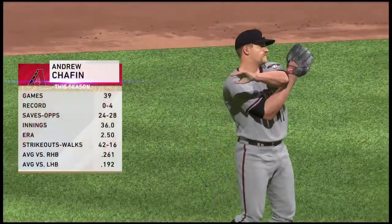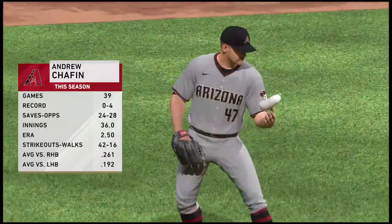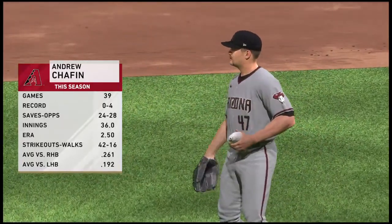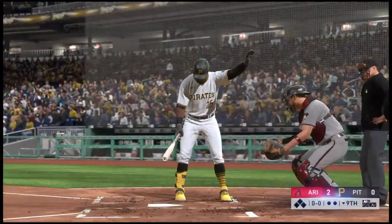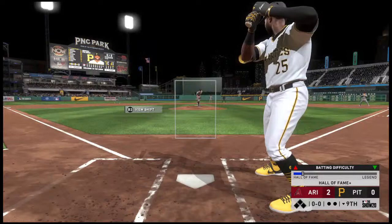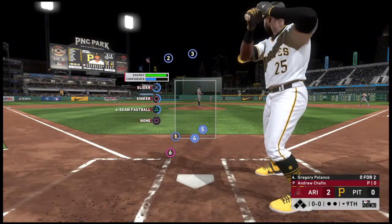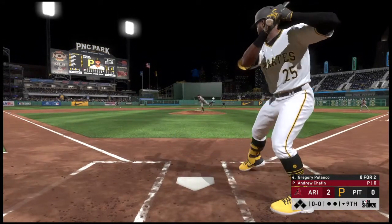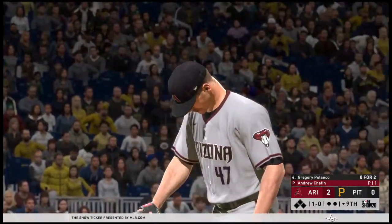Andrew Chafin comes on looking for a save here in the bottom of the ninth inning. Number 47, Andrew Chafin. Ready to go for the last half of the inning, and the left-handed hitting outfielder Gregory Polanco bats next. Gregory Polanco. First offering on its way. And a slider not close here as he missed with it down and in. It's ball one.